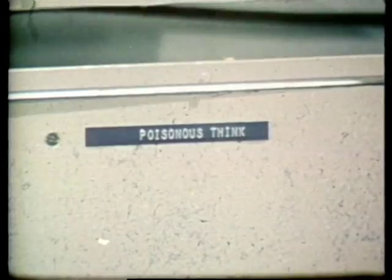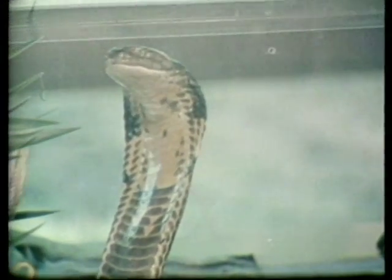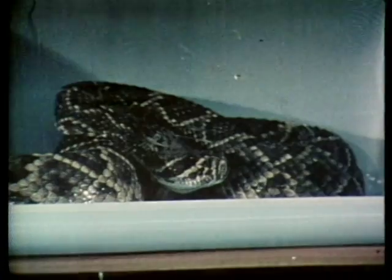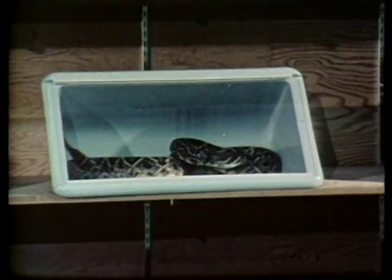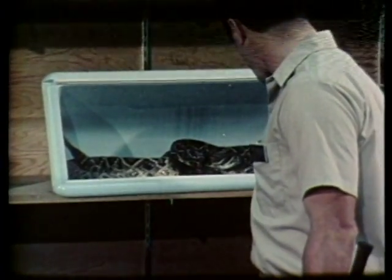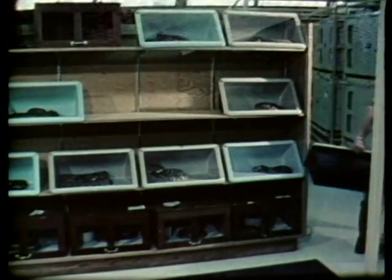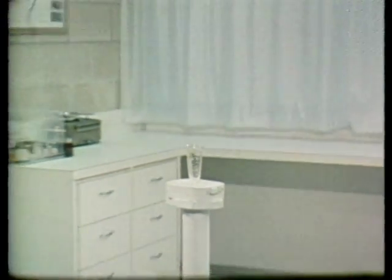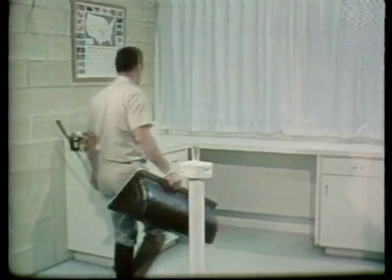Grabbing his snake hook, Andy is ready to milk some of the most poisonous snakes in the world, including the largest of them all, a huge king cobra. This lab is the country's top producer of dried snake venom for medical purposes, and rattlers are one of their main sources. There is no safe, easy way to obtain their venom. Each snake must be milked by hand. Someone must take the chance of being struck by the rattler's 3/4-inch fangs. Someone like Andy.